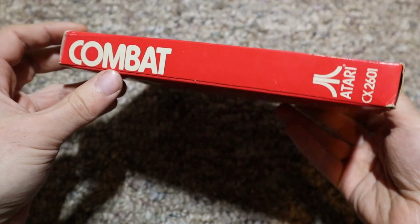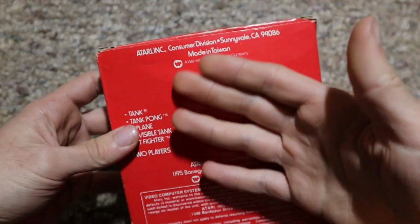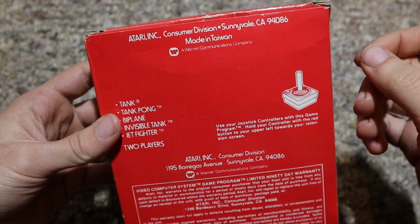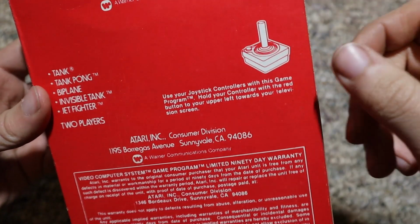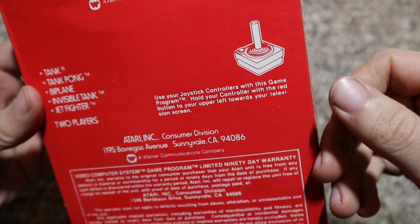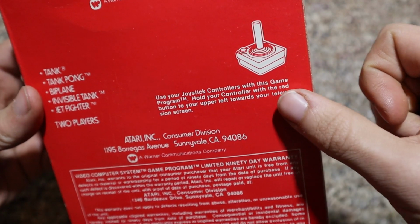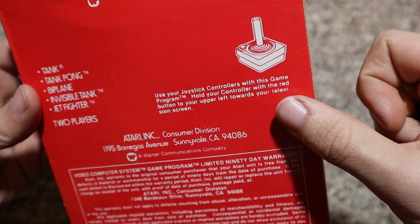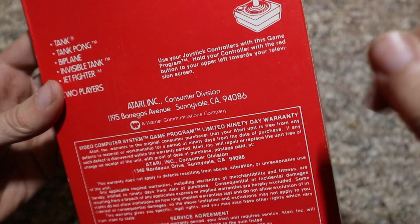On the side, Combat, again, in the regular Atari font. And it lists the 2-player options, different games, as well as how to hold the Atari joystick, because I've always wanted to know, how do you do it? Use your joystick controllers with this game program. Hold the controller with the red button to your upper left towards your television screen. Interesting that they cut off television.